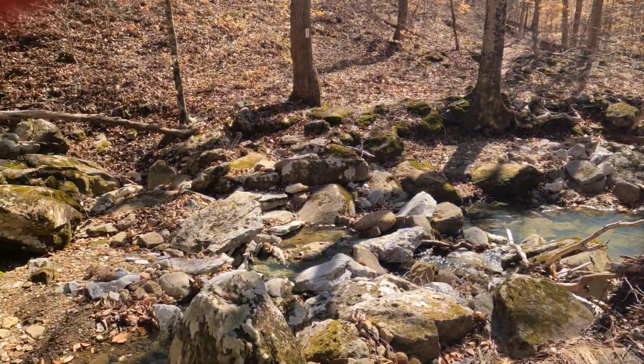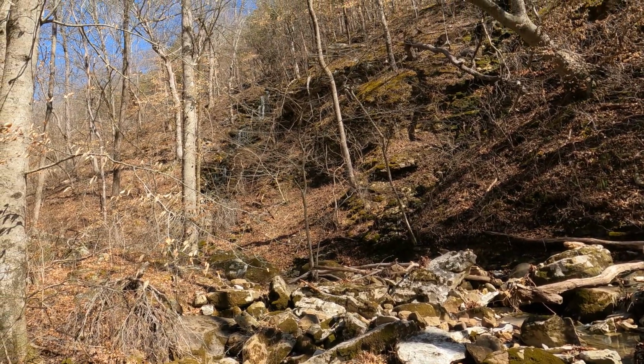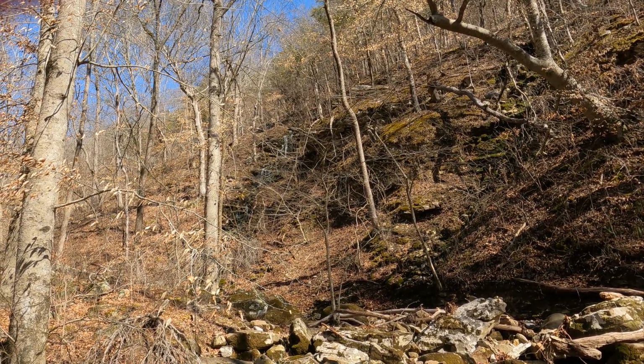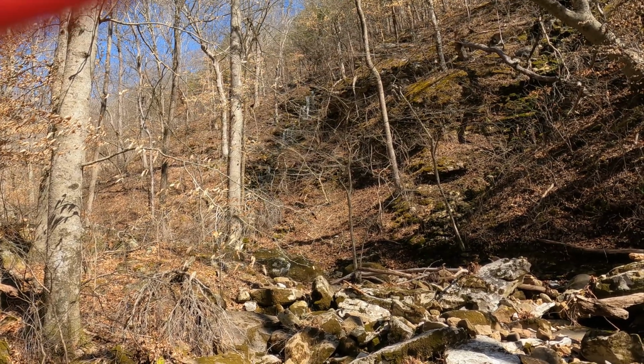Alright, just crossed this beautiful little creek here, this little stream. Check this out. Huge cascade coming down the side of the mountain there. Awesome.